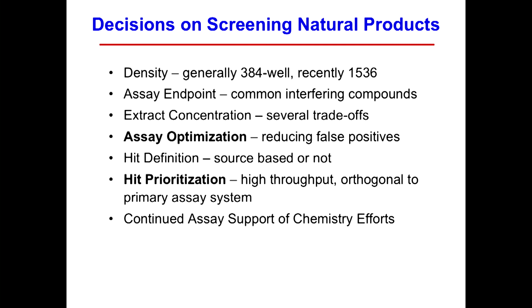You also have to define your hit. Is your hit the same if you're screening marine extracts as it is if you're screening plant extracts, as it is if you're screening microbial extracts? Sometimes there can be significant differences in the type of molecules that are present in extracts from different sources. And so you might have to adjust your paradigms for screening based upon those source organisms. There's also hit prioritization, which is a requirement for this. It's high throughput, orthogonal, and it helps weed through some of these non-specific hits.